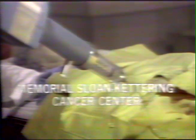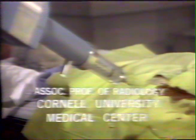Abdominal Arteriography with Dr. Robin Watson, Chairman of the Department of Diagnostic Radiology at Memorial Sloan Kettering Cancer Center and Associate Professor of Radiology at Cornell University Medical Center in New York. For the patient, abdominal arteriography should not be a particularly unpleasant procedure. And for you, the physician, it can be extremely useful in leading you to a diagnosis in a great number of conditions. What are the indications for this procedure?